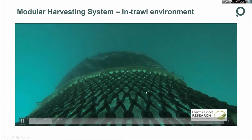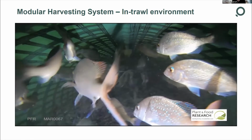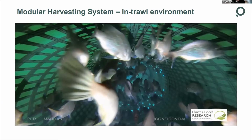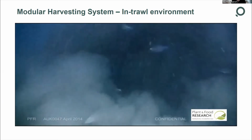This is a mesh cod end, so you can imagine the abrasion and damage, but inside the modular harvesting system, you can see the water velocity has been slowed down. The animals are able to control themselves. They're not bumping into each other. They're not creating blood spot and bruising and gaping. And they're very much looking after themselves.